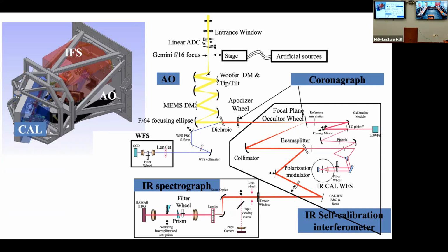It's broken out into the adaptive optics system, which you can see here in yellow and blue. That includes the 2 deformable mirrors in a woofer-tweeter configuration and the Shack-Hartmann wavefront sensor. There is the self-calibration, known as the CAL, which uses an interferometer and an infrared Shack-Hartmann wavefront sensor. And finally, the science light is sensed by a lenslet-based integral field spectrograph. The light has to travel through each and every one of these optics to get all the way to the end. Each one of them does corrections.